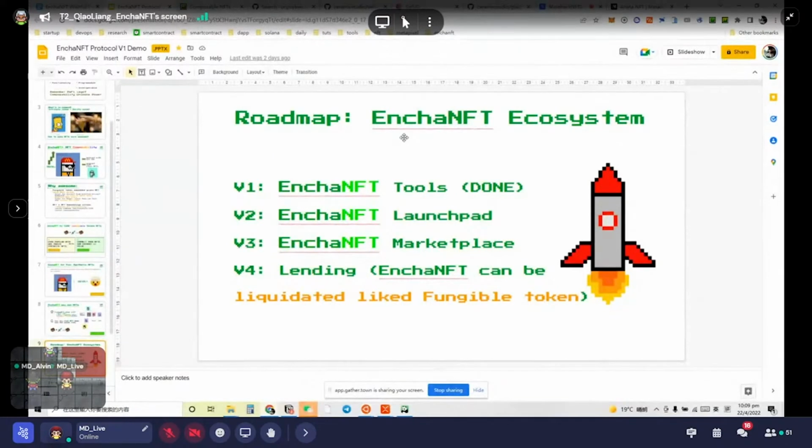And once that happens, the enchanted NFT with hard floor price or fungible token as embedding can actually be used for lending collateral. Because now, let's say your NFT has 1 ETH as embedding, we can definitely liquidate that NFT for 1 ETH instantly. Compared to how it's currently done, it's definitely a lot simpler, right?